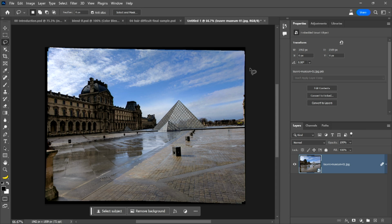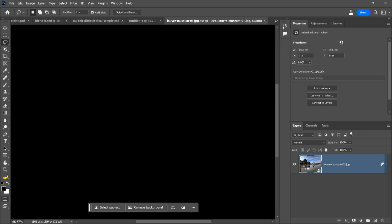So this is something that's incredible. For those of you that can have an eagle eye and are looking at all the details, you can see that there are some issues here. Like for example, the clouds. And the issue is that the clouds were moving.